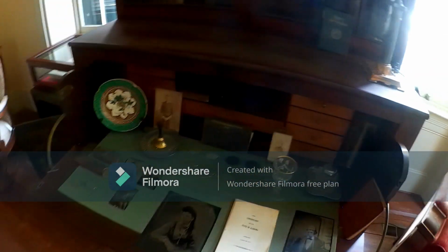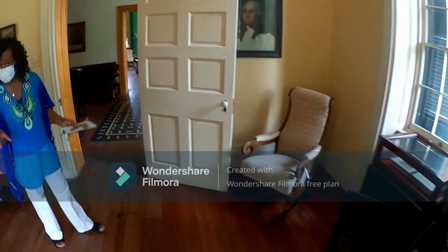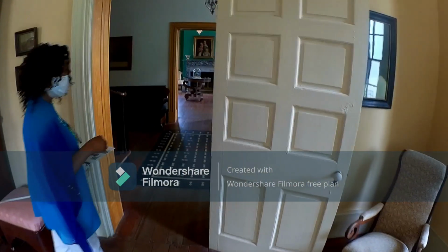So being from Kentucky, you will notice that we do have some pieces in the home here that have some Kentucky colors. That Demopolis is one of them.